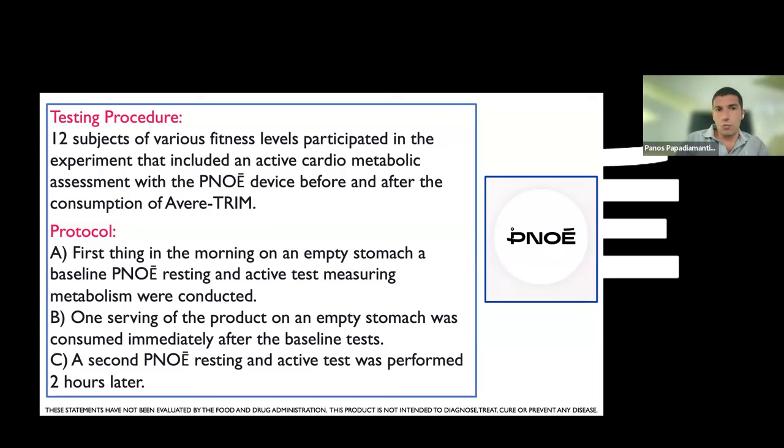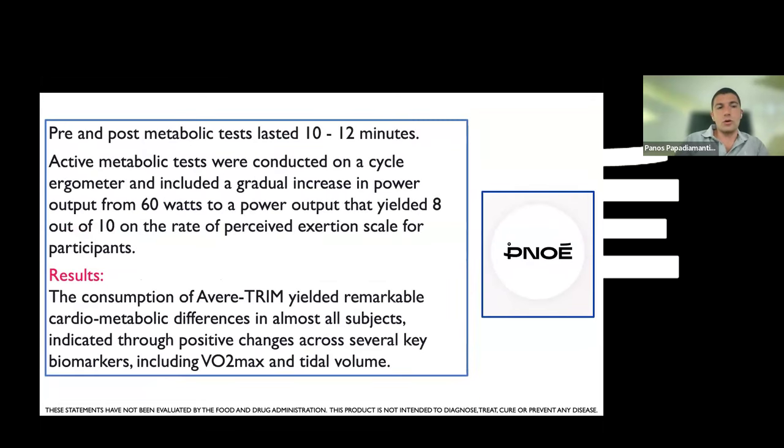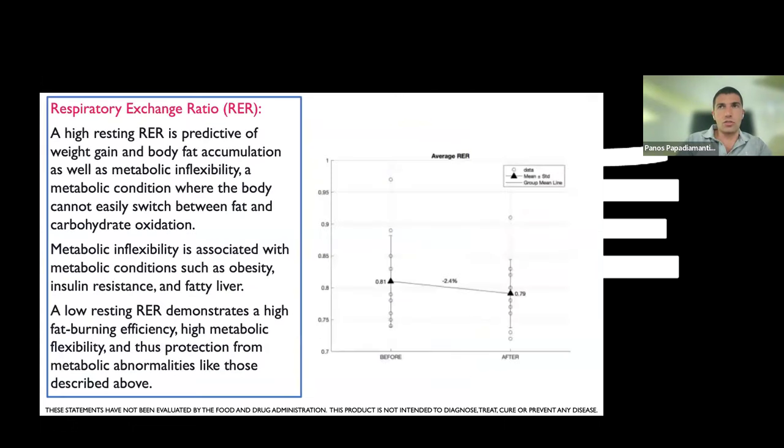And we looked primarily into the shift that would occur in someone's metabolism, primarily looking into the resting and active respiratory exchange ratio. The respiratory exchange ratio is the balance between CO2 and O2 in your exhaled breath. And the reason why we looked primarily into RER is because this is the marker that identifies the breakdown between fats and carbohydrates in your metabolic activity.